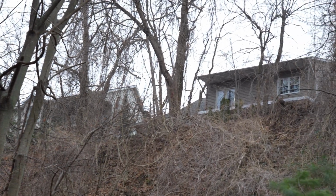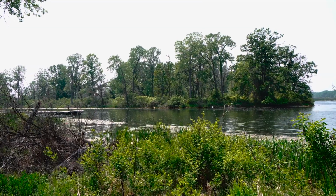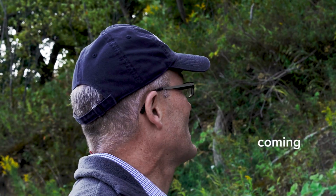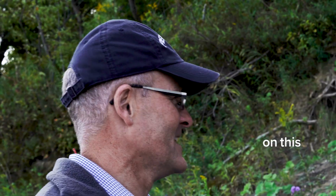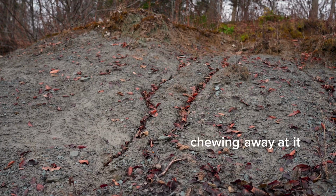That's the main reason I'm interested in moving towards bluff research compared to maybe what I did in the past, which was low elevation coastlines, so things like Presque Isle or barrier islands on the east coast or stuff like that. The groundwater coming out and just cutting gullies on this older trail, which is pretty resilient, but just keeps chewing away at it.